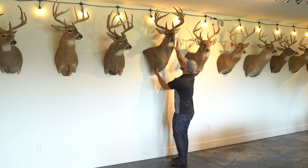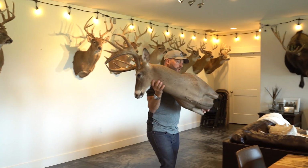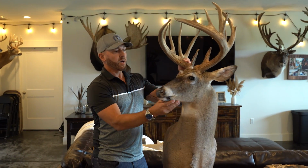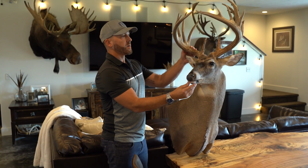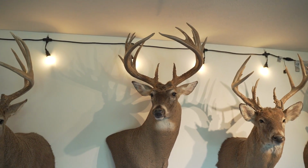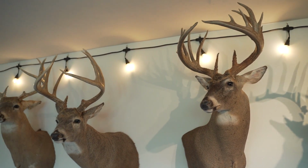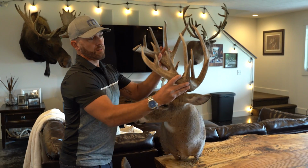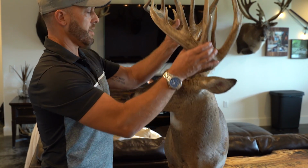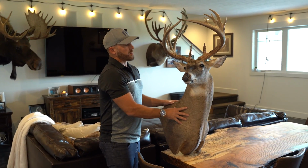And this is my favorite buck, not just because of how big he was, but how long I hunted him and just everything that it took to really kill him. And the fact my nephew Reed was with me, actually filmed the hunt. And as you can see, I knew I'd have to kill him early that year. Every year he would lose almost this entire side of his antlers.